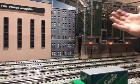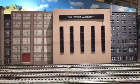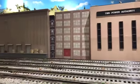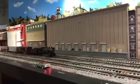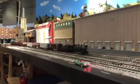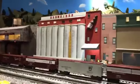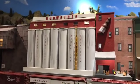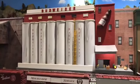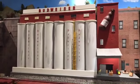This was a Power Authority building, and several of them I had the pleasure of working on. This was put together real quick with press board. We got some flashing LEDs. A real interesting building, I think, is this new one, the Budweiser grain silo. It's an example of how you could kit bash some buildings. This was actually a really deep building. It was converted into just a building flat because we literally had 5 inches to work with between the track and the back wall.